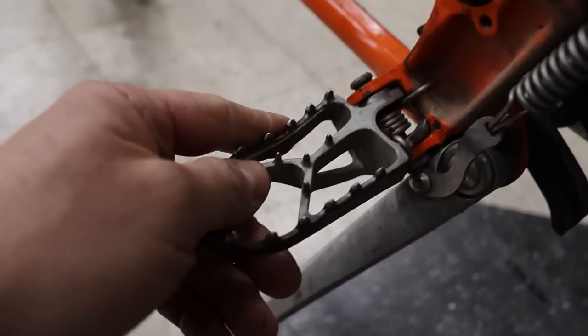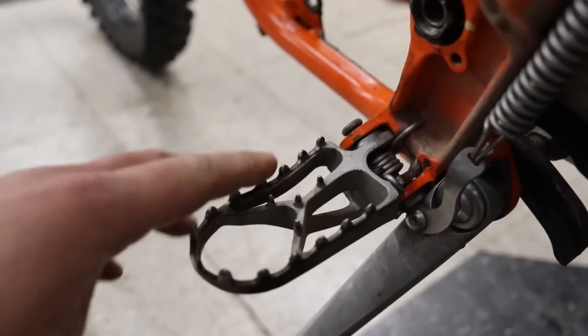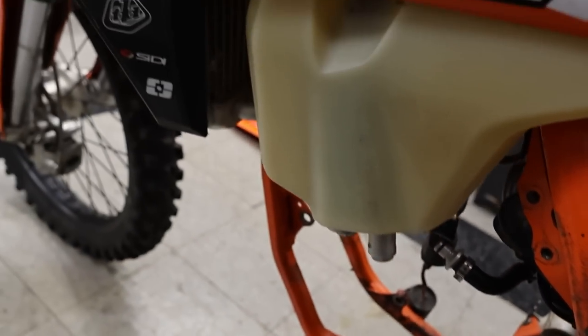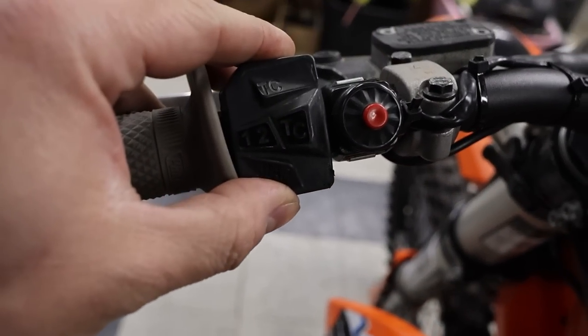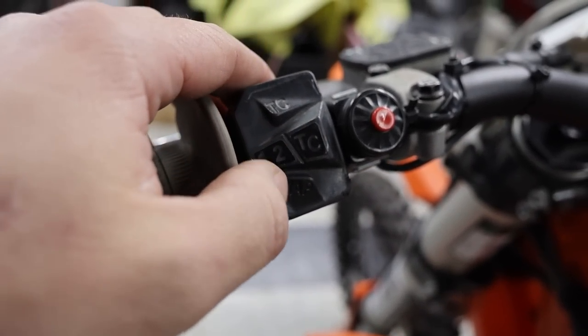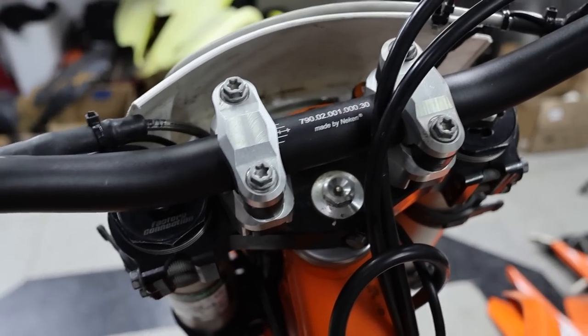Pegs I will probably replace, not just because they're bent, but these look like the stock pegs, and I want to get some really nice aggressive pegs. Frame looks pretty good. Our controls up here, I don't know if this is stock or not. It looks like the maps. I see 1, 2, and TC is probably traction control. So that's pretty cool. You can change the maps, probably like an aggressive and a not aggressive.